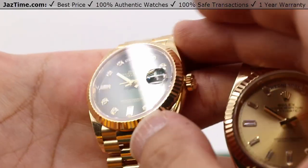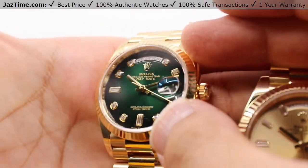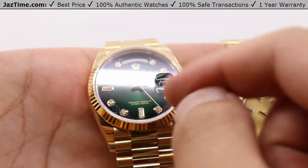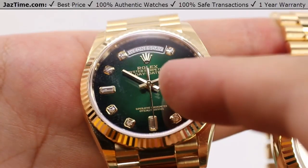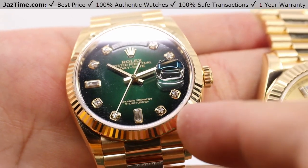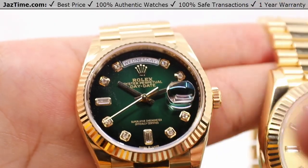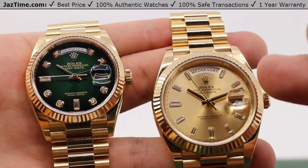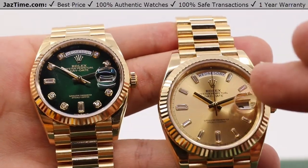Now, what is that? That is effectively what you see here, this sort of sunray pattern as you would find on any sort of modern Day-Date, but you also have this gradient from a nice deep green at the center. Let me see if I can zoom in there. Deep green at the center, sort of a mid-tone, and it just fades out to a near black at the edges, making those hour marks really pop out, very easy to read. Whereas on the champagne dial, there are 18 karat gold settings, but you can't really see them because they blend in with the champagne colored dial.